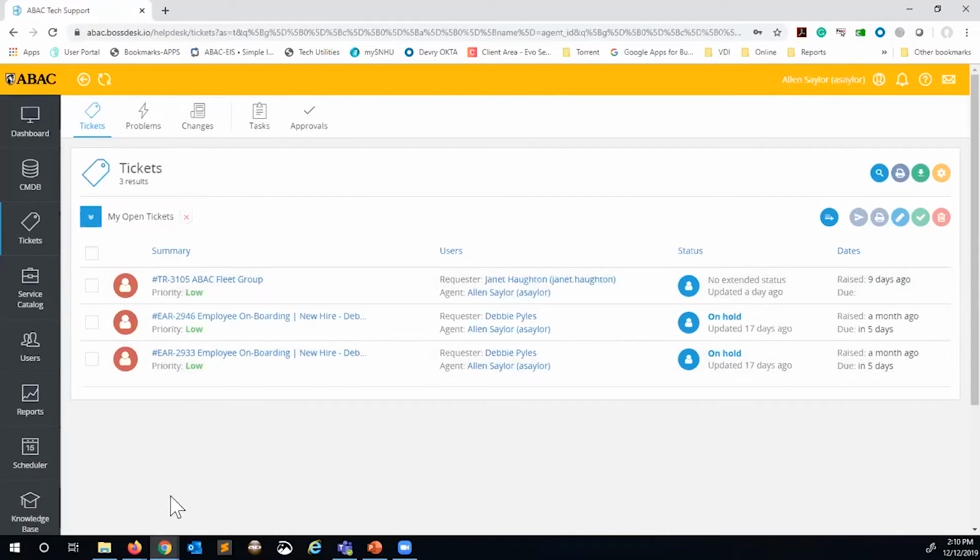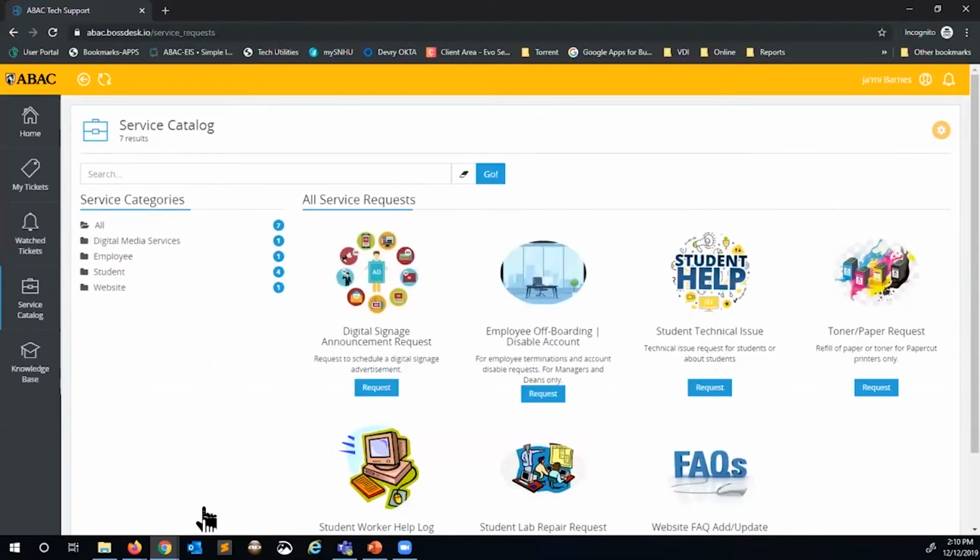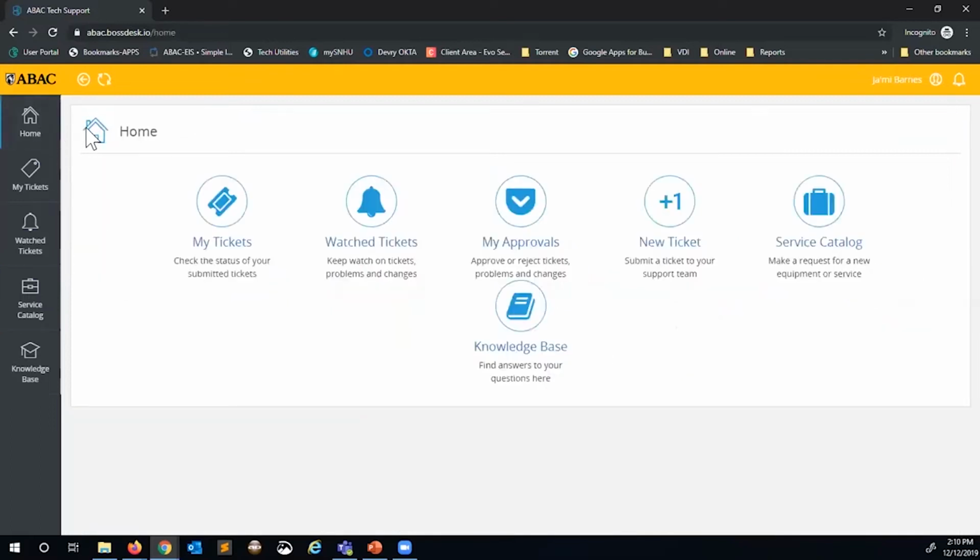But now looking at it from a user experience, let me flip over here. Here is one of our users. This is actually a student account. And so when you log into a student account, it actually looks like this. So you got my tickets, watch tickets, my approvals, new tickets, service catalog, and the knowledge base.